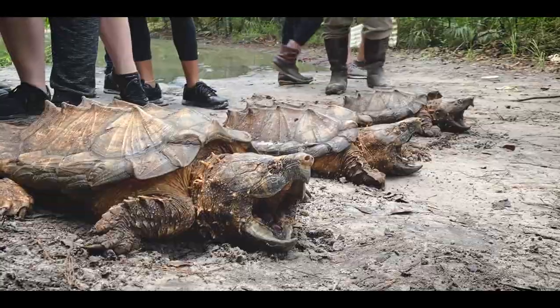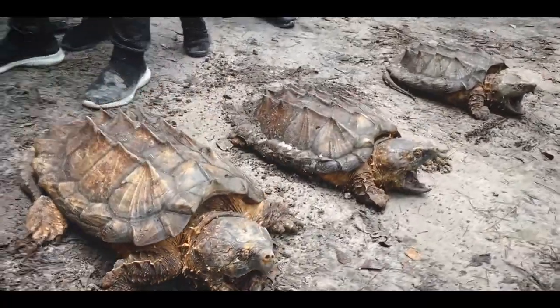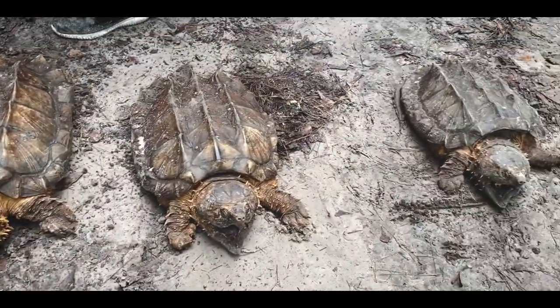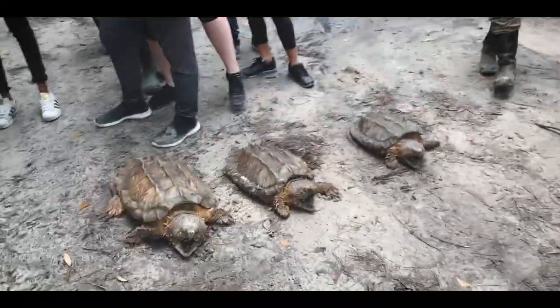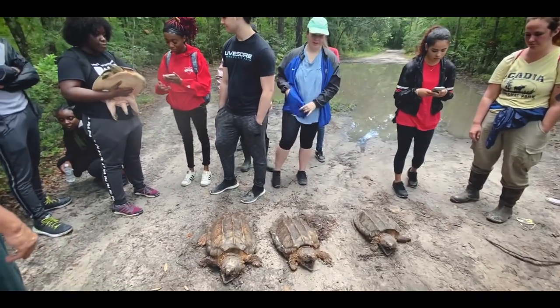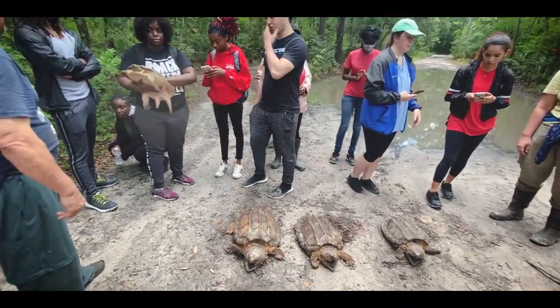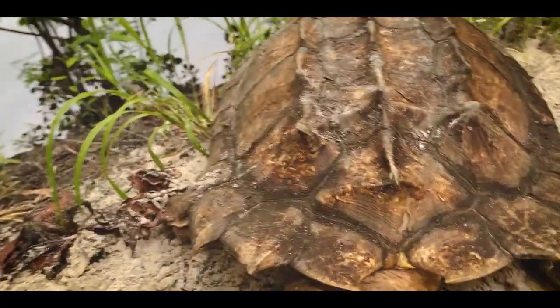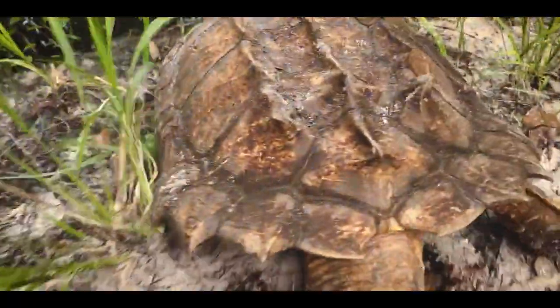I wasn't able to get that moment when we pulled the trap out that had three adult alligator snapping turtles in there, but I can tell you right now, there's no feeling like it. When you pull it out, not knowing if there's even anything in there at all, it was incredible. So we were able to weigh those turtles, measure them, pit tag them, and then we released them, and it was an incredible experience. I can't wait to hopefully do it again someday.